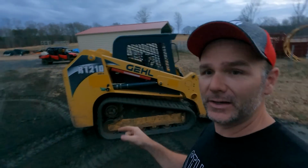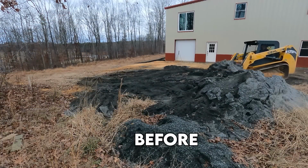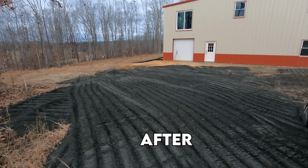Really, really like that. Trying to do this with a farm tractor is a very time consuming task, and you have to be really, really good. This kind of takes all the work out of it, but man, look at that. Really, really turned out nice. I'm gonna say we're pretty close to the finished grade.